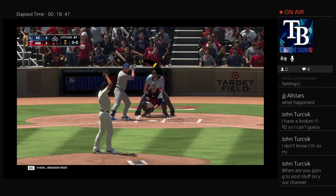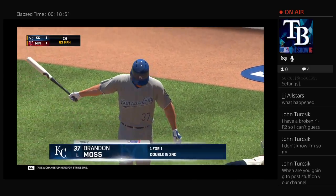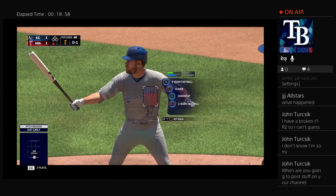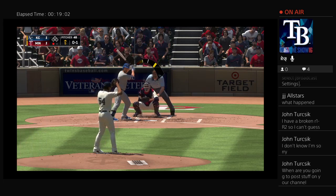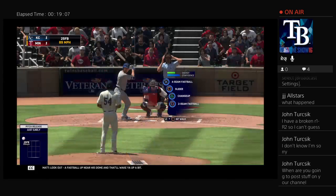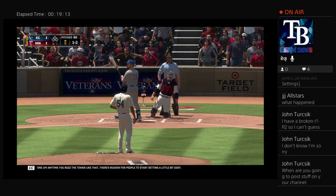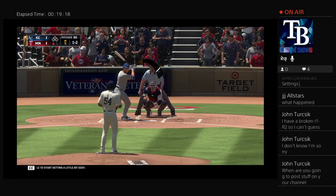In now, Brandon Moss. As he'll take a changeup here for strike 1. It was a double for him in his first turn at the plate. Into the windup. Here comes the 0-1. Look out. A fastball up near his dome, and that'll wake you up a bit. Well, that'll wake everyone up. Anytime you buzz the tower like that, there's reason for people to start getting a little bit edgy.